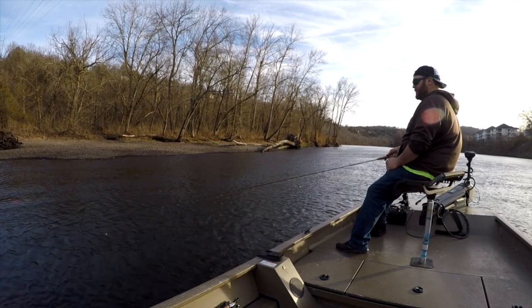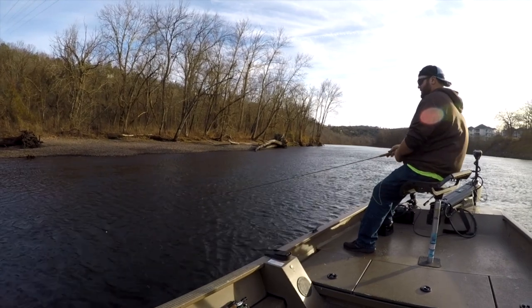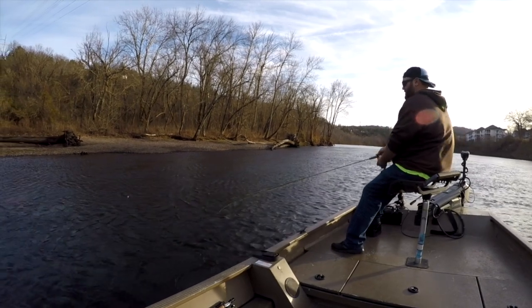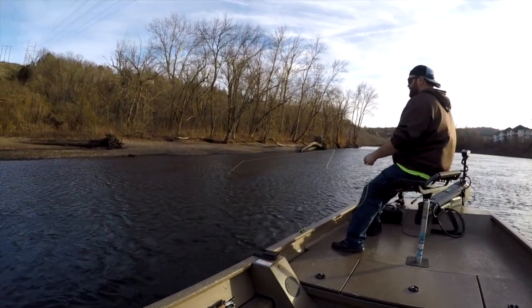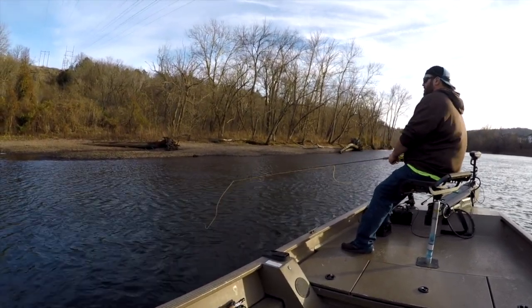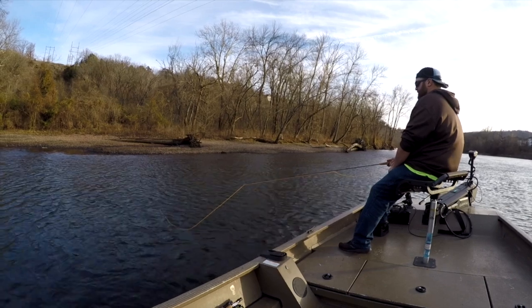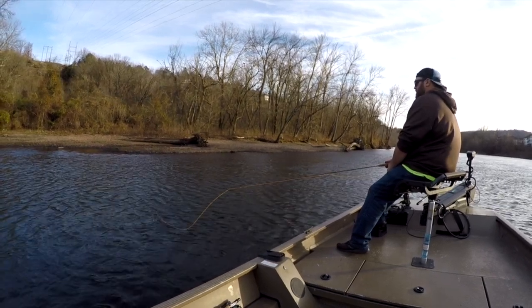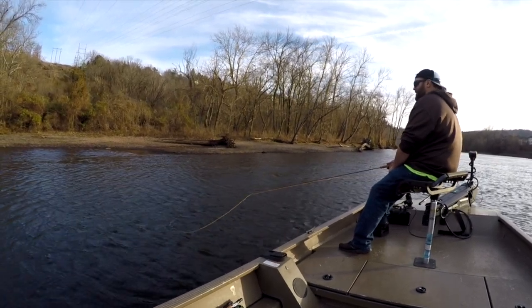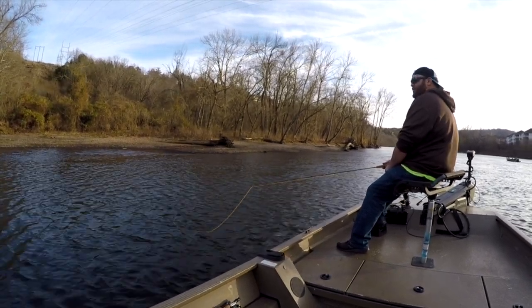With the nose of the boat pointing upstream, I should have a little bit better control. Where we were at earlier, the sun was pointing directly in the camera, so I wanted to keep the boat downstream as well. I would imagine these fish are midging right in here next to this island, but with how windy it is, it's probably fairly hard to see that.